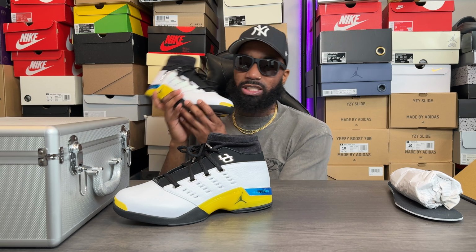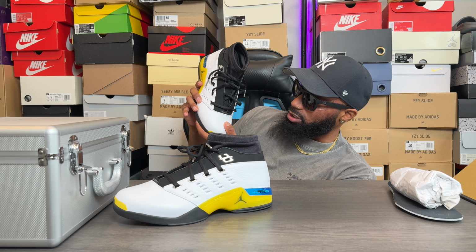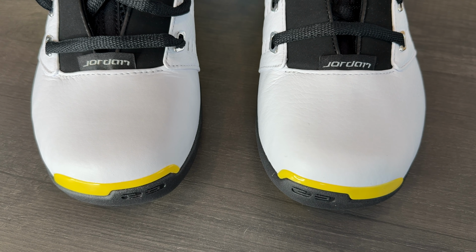Looking at the toe box, these will crease up pretty easy on you. I would suggest you guys put some wearable shoes in these. If you guys see me touching down on this leather, it just creases up right away, and you know, these are going to look crazy once you mess them up.